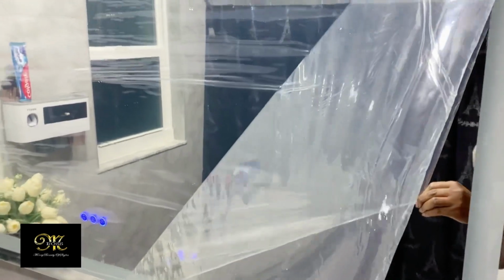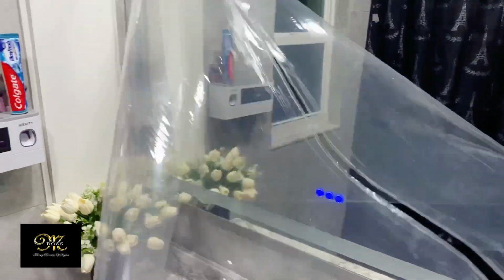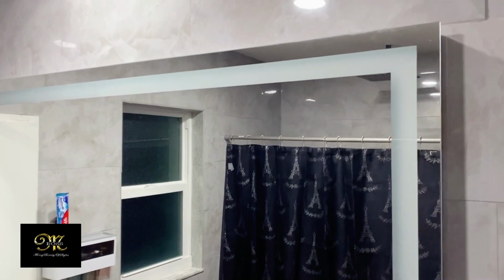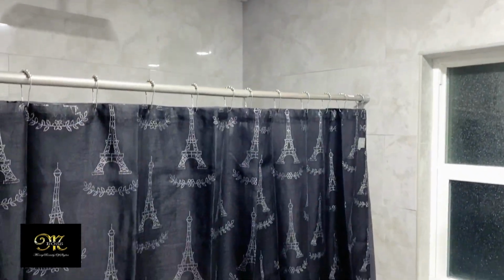Remove everything so I can reveal the final result of the bathroom. And guys, so far what I'm doing, I'm loving it, because compared to the way it was to the way it is right now, I know I did a great job. So guys, what do you think about it?